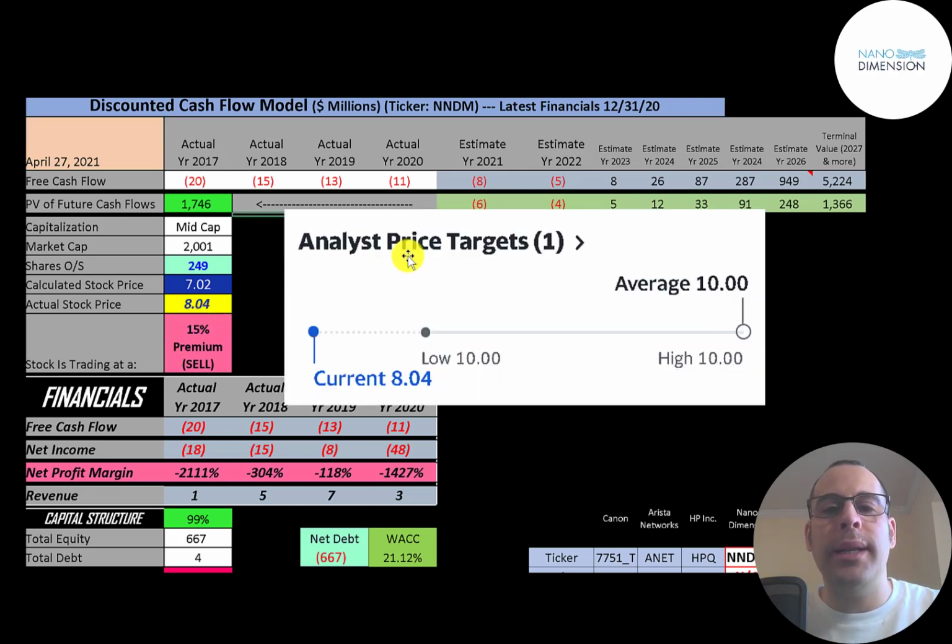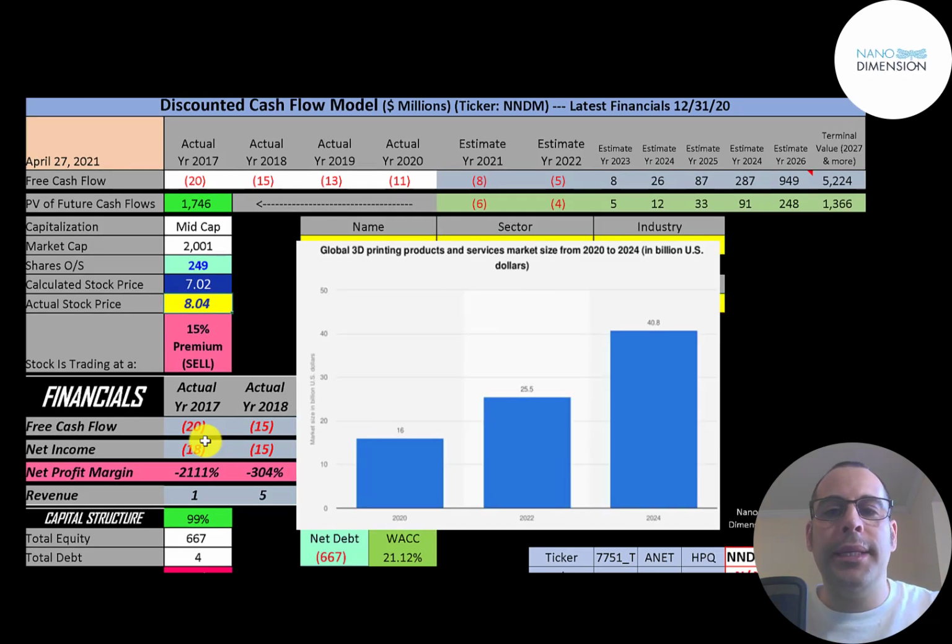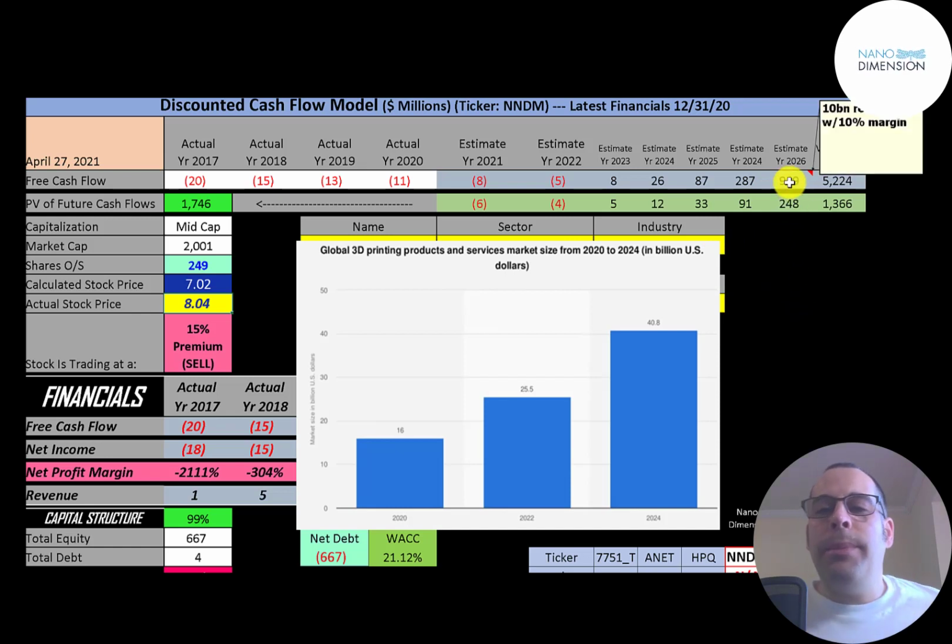I could only find one analyst that priced this stock, and their price target was $10. Last year, the 3D printing market had revenue of $16 billion. Next year, the estimate is $26 billion, and then in 2024, it's $41 billion. The way I estimated their future free cash flows, I thought it would be possible for this company to have $10 billion of revenue by 2026, and with a 10% margin, they would have about $1 billion of free cash flow. I used that as my target, and the previous years just fed into that number.